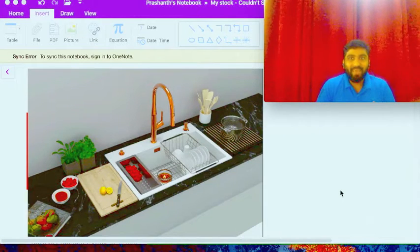Hello everyone, welcome back. Today, the stock which I would be discussing is the only composite quartz sink manufacturer in Asia. And this company has shown a very good progress in recent time. And the name of the company is Acrysil.